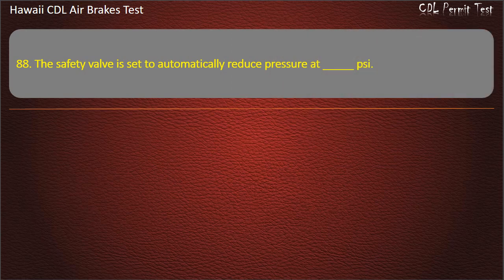Question 88. The safety valve is set to automatically reduce pressure at psi 150. Answer. 150.